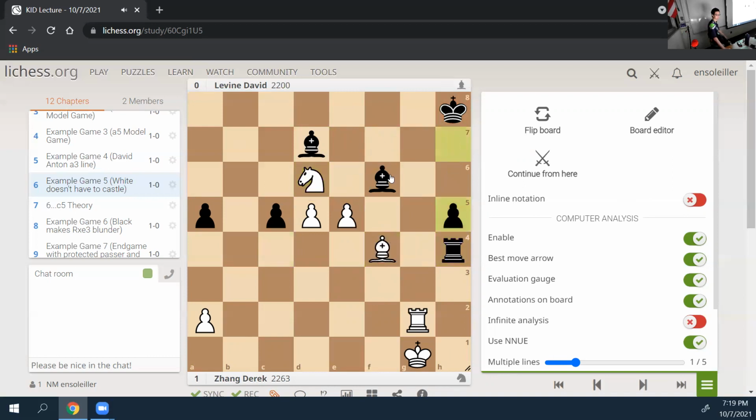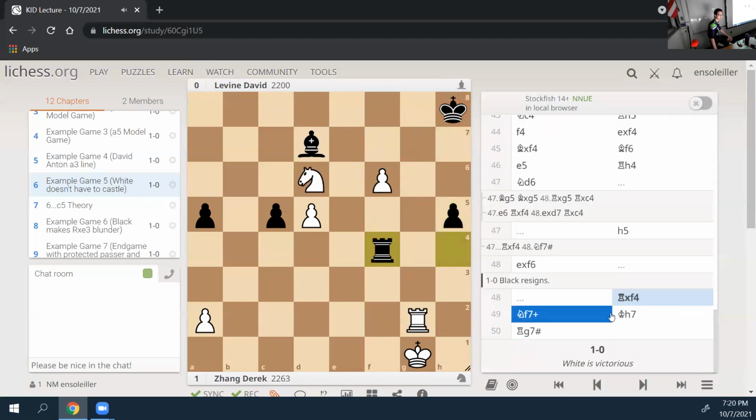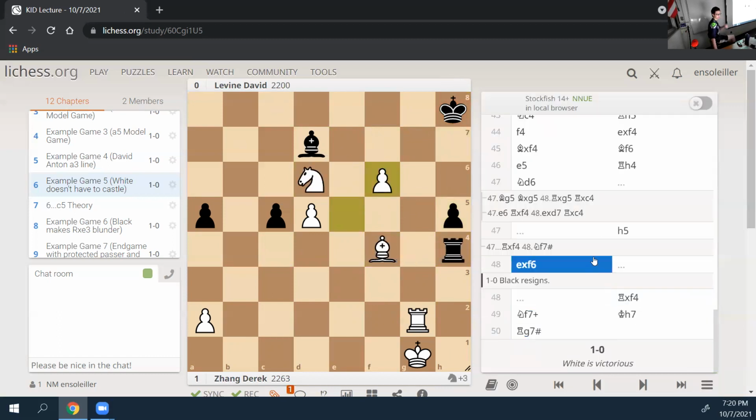So after knight d6, my opponent played h5. Here I can just take, because again, my opponent can't take. Yeah, my opponent resigned after that.